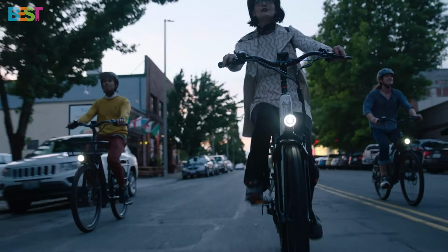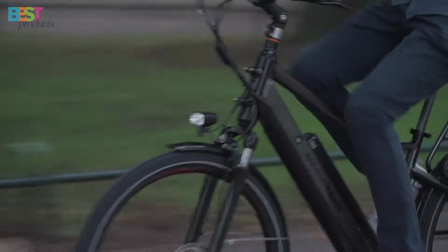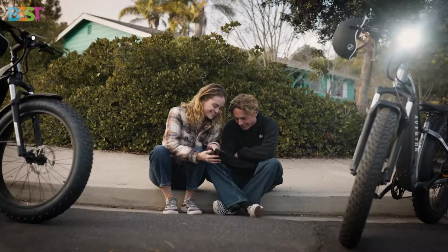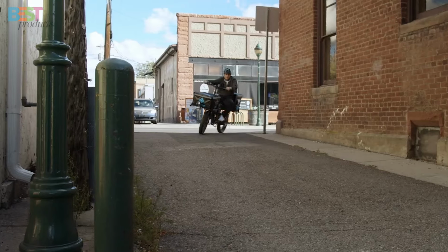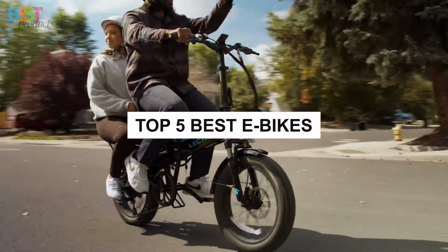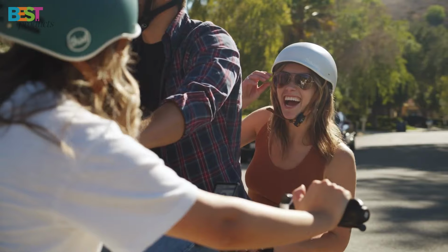Electric bikes are becoming more and more popular than ever, thanks to their many benefits and advantages over traditional bikes. Whether you want to commute to work, explore new trails, or just have fun, there is an electric bike for you. But with so many options on the market, it's hard to choose the best e-bike for your needs and budget. That's why, in this video, I'm going to show you the top 5 best e-bikes you can buy this year, which will make your riding experience faster, farther, and more fun. So without further ado, let's get started.